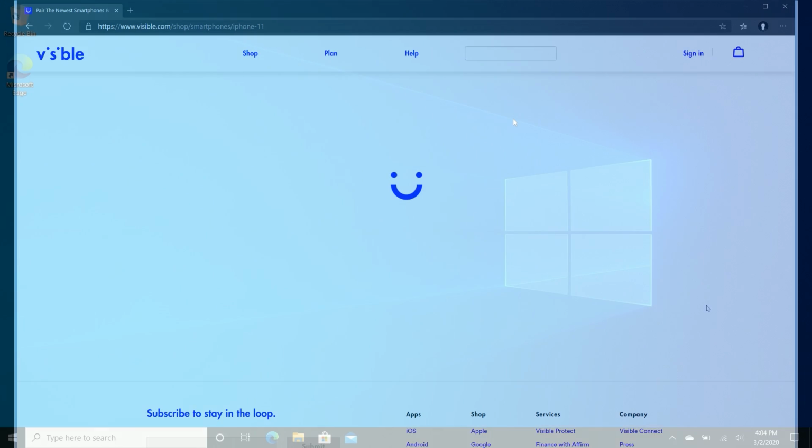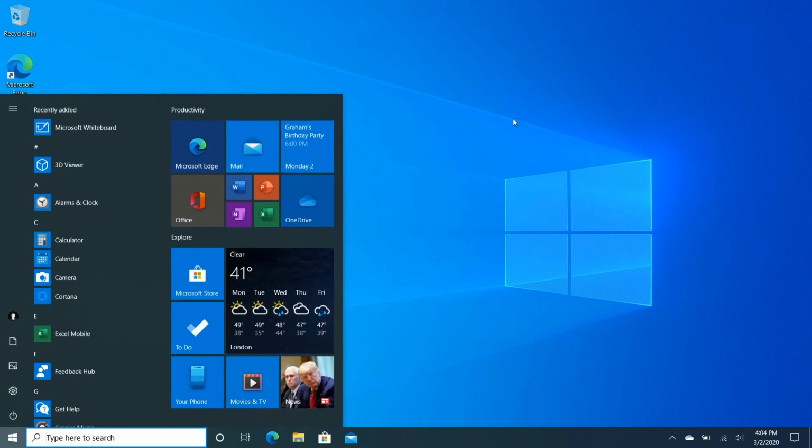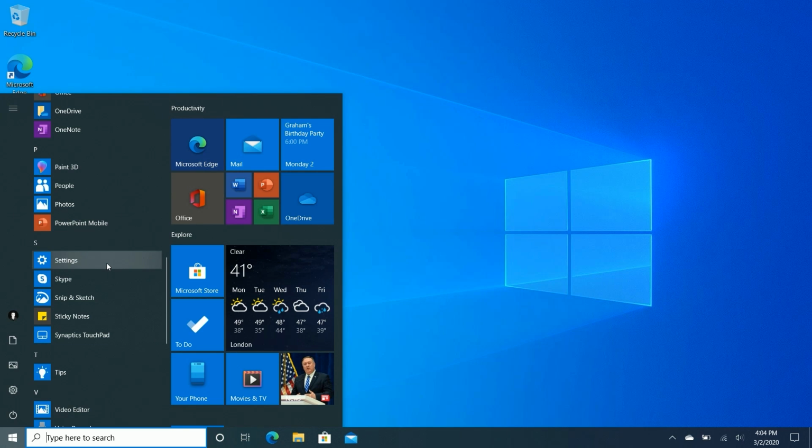Another nice change in this update are some new icons, which will be rolling out over time. So these aren't specific to this version of Windows 10. They will be rolling out through the Microsoft Store, which means they'll be coming to older versions of Windows 10 as well. But since we're here, let's just show them anyway. A number of inbox apps will be getting new icons over the course of this year. Mail, calendar, weather, news, movies and TV, calculator, alarms and clock. All of the inbox system applications will be getting new icons over time.